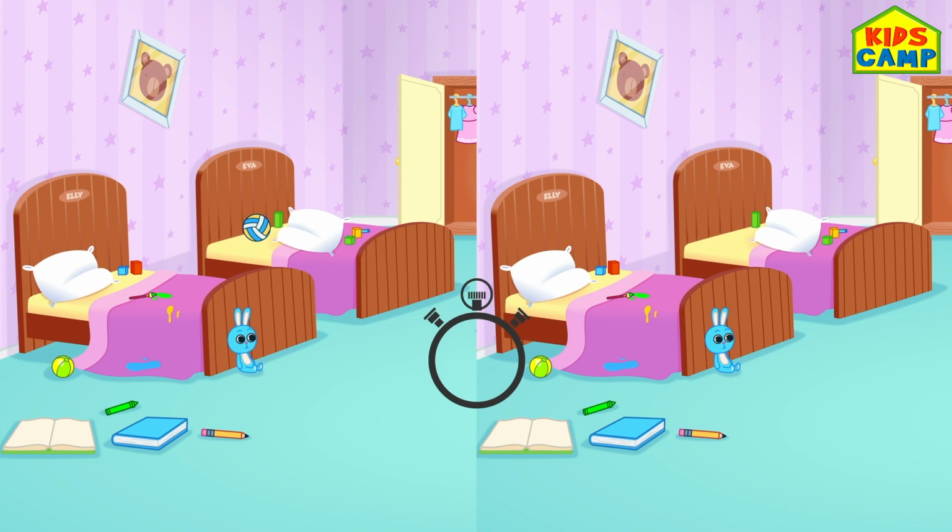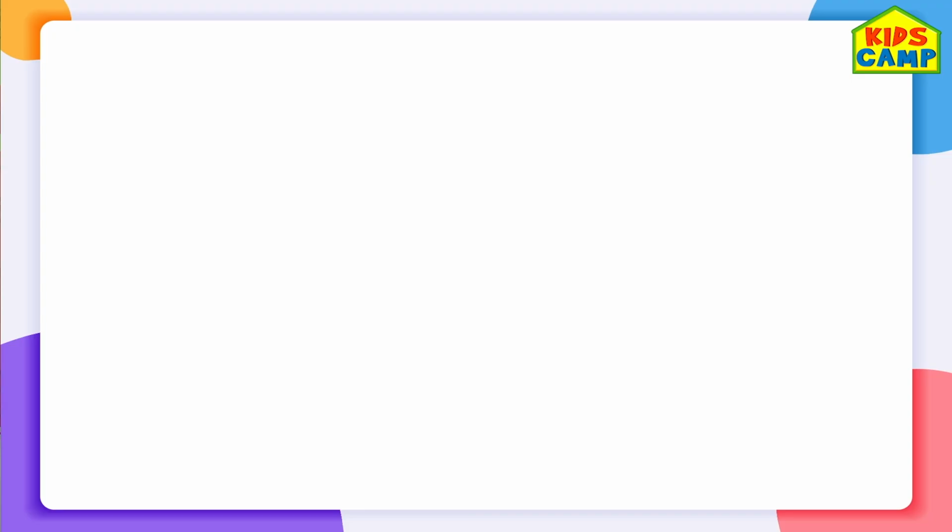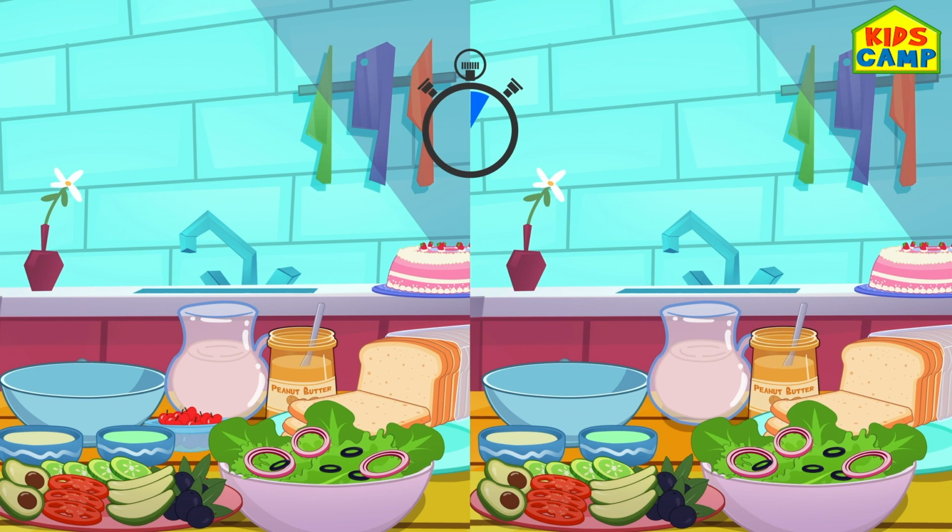Can you spot the difference? Keep trying! Time's up! That's right! Can you spot the difference? Keep trying! Time's up! Woohoo! You guys did it!